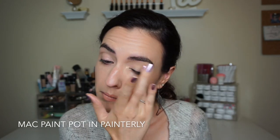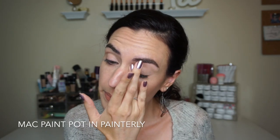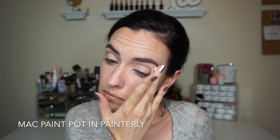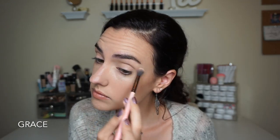Of course, I need some more glow on top of that, so this is the highlighter from the palette called Love. Time for the eyes now. I'm using my MAC Painterly Paint Pot to prime my eyelids, and then I'm going to go in with a little fluffy brush and add a little bit of the shade Grace just under the brow bone and around the inner corner.